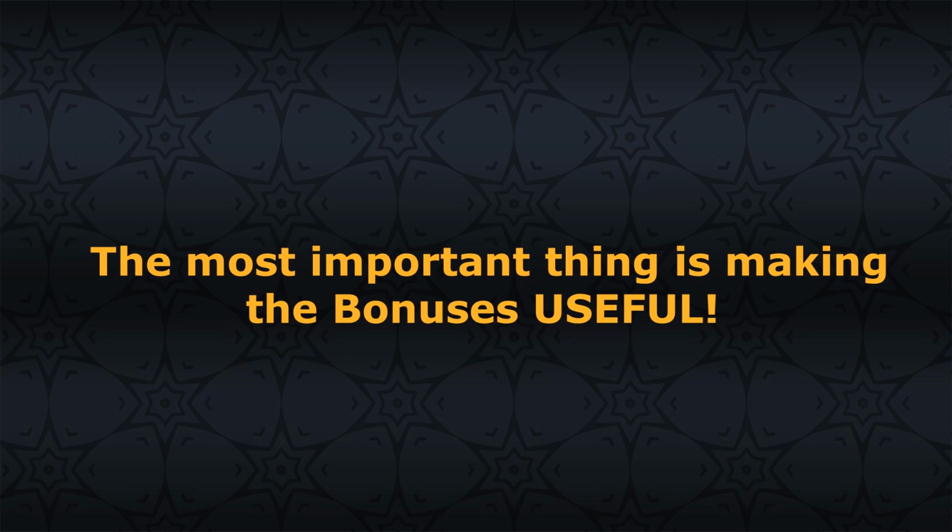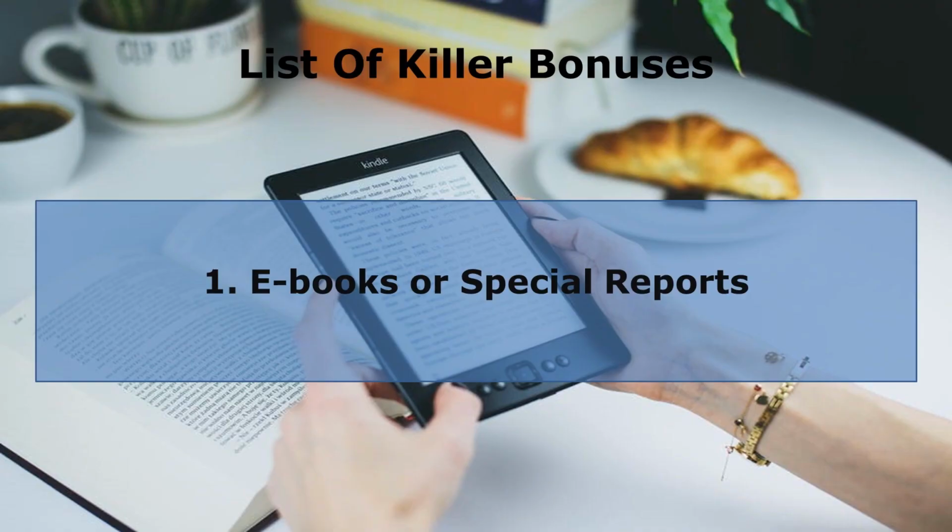The most important thing about creating great bonuses is making them useful. Not just random stuff, but practical things that people actually find worthwhile to use. By offering a lot of useful bonuses, your offer is going to look more appealing to your customers. Here's a list of some killer bonuses that you may use.